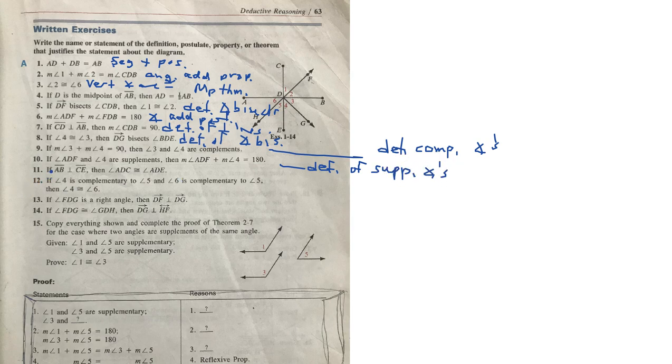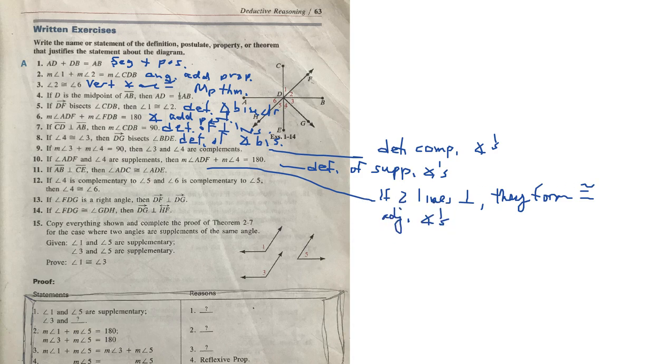Number 11, we're getting into the new ones. If segment AB is perpendicular to CE, then angle ADC is congruent to angle ADE. And we just did this one. This is theorem 2-4. It's not new in this lesson. But if two lines are perpendicular, then they form congruent adjacent angles. The reason I can't write neatly on here is because I have it connected to the internet and it's a little delayed.